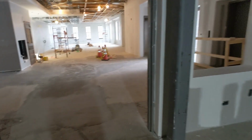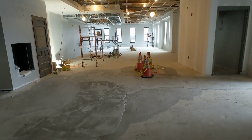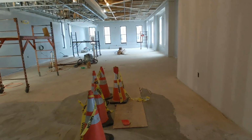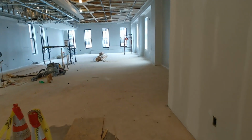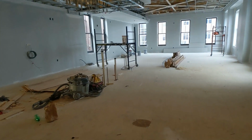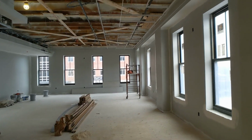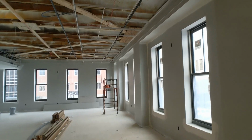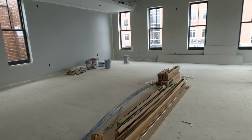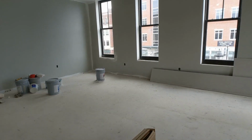Let's turn our attention into this section. I've had to do quite a bit of floor leveling in here. The old floor was pretty rough. It got a layer of 3/4 inch tongue and groove, but there were still some low spots. So they've taken care of that. Started the ceiling grid for the acoustic ceiling tiles. So that'll be going in. And then finished floor, of course, will be ready to go as well once that's done.